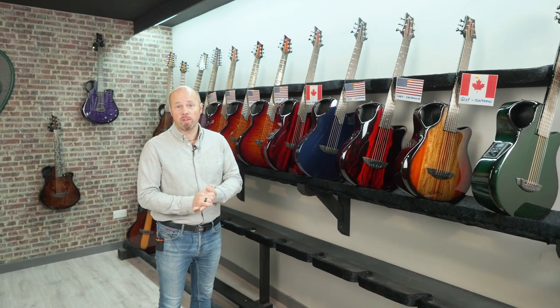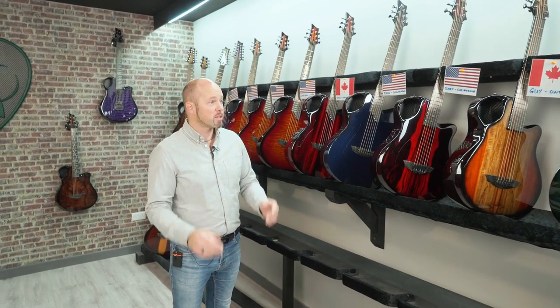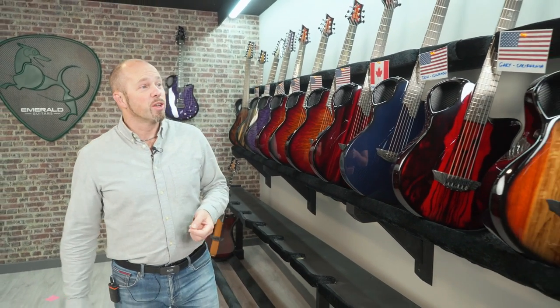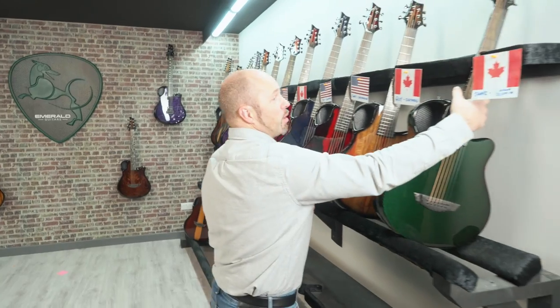Always at Christmas time here, we close down the production factory for about a week or 10 days. So everybody's refreshed, ready to go again. And yeah, this is the first batch of guitars that are leaving the building this year. So we'll just jump in and have a look at some guitars.